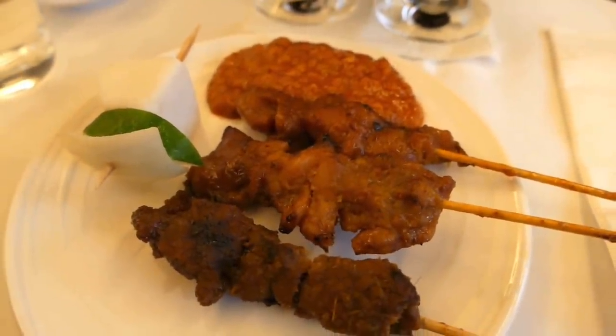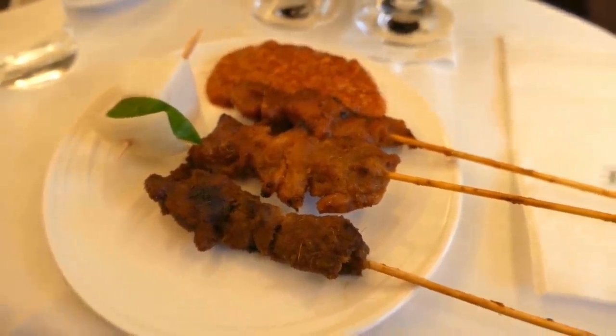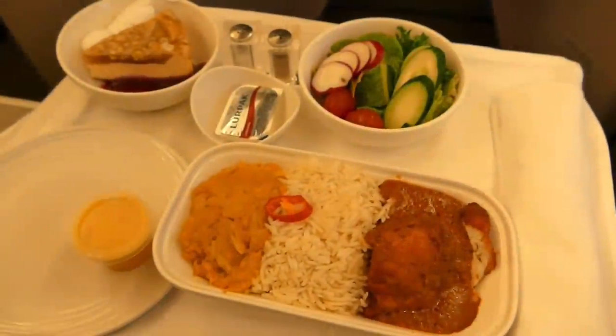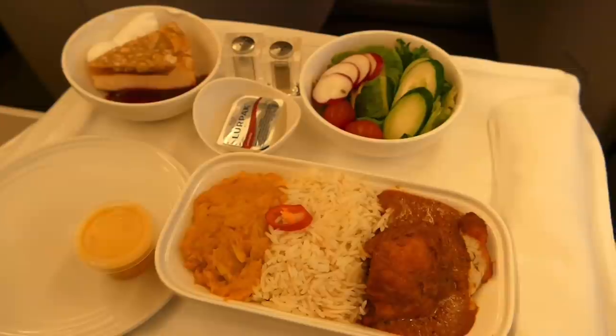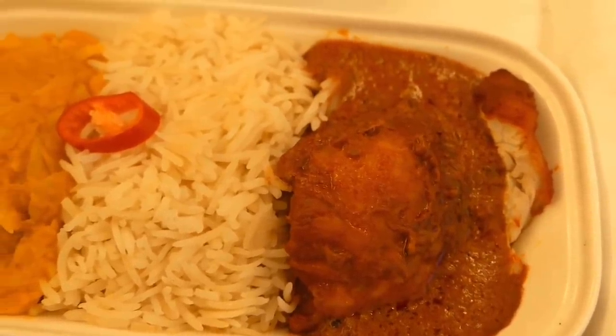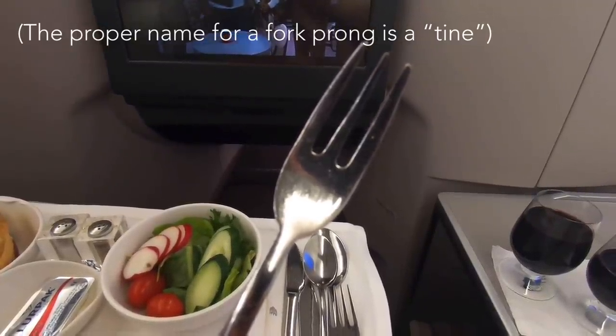Satay is a Southeast Asian dish which is popular worldwide. Served from the trolley, this stuff is delicious and you can basically have as much as you want. I've been lucky to travel on so many airlines now in business class and have some world-class food. The main course here tasted fine, but the presentation in the tray was not great. This is usually how economy meals are served. Also, I can't remember the last time I saw a three-pronged fork.